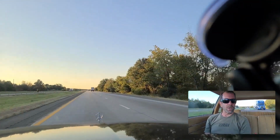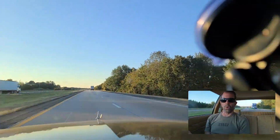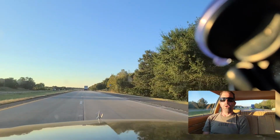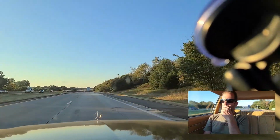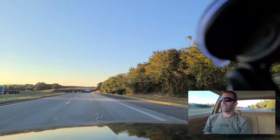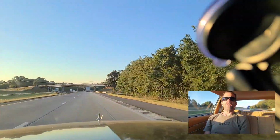The car itself's running good. No issues. No heater core problems. No leaks. Cruising along at a nice 65, 70 miles an hour. Not killing it. 25 miles to the gallon. And that's it. This is my latest update.